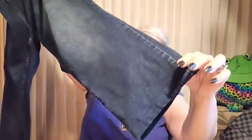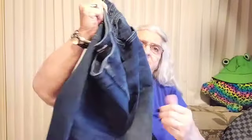And last but not least, we have another pair of pants that are Kenneth Cole New York. And they are 44/32. So I got some good sizes here. And some nice clothes, actually. These are boot cut, too.